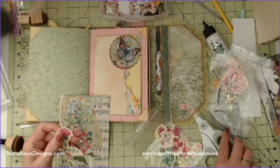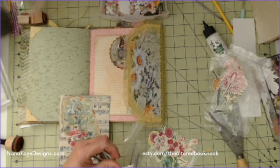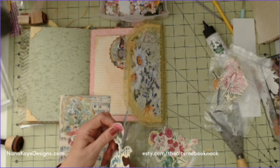I think I want this one cut just a little bit closer. Sometimes that's the way it goes. And I'm going to cut it a little bit closer here. Probably not on the leaves. Some of this I'm going to be cutting out. So I'm just cutting this one a little bit closer. I hope I'm still in the frame.